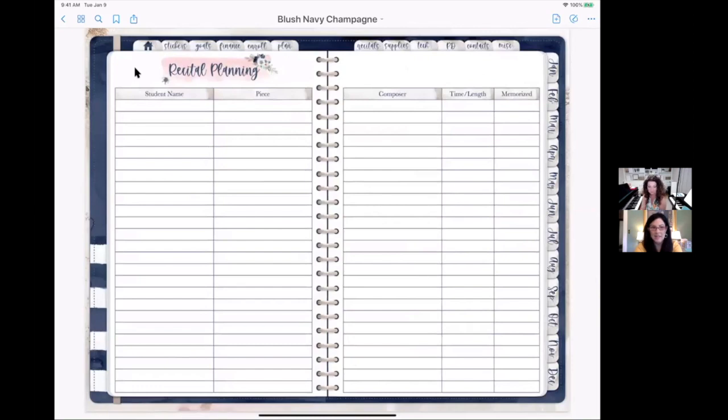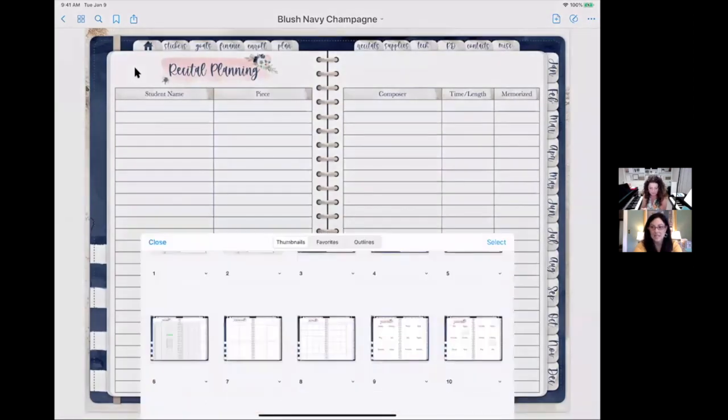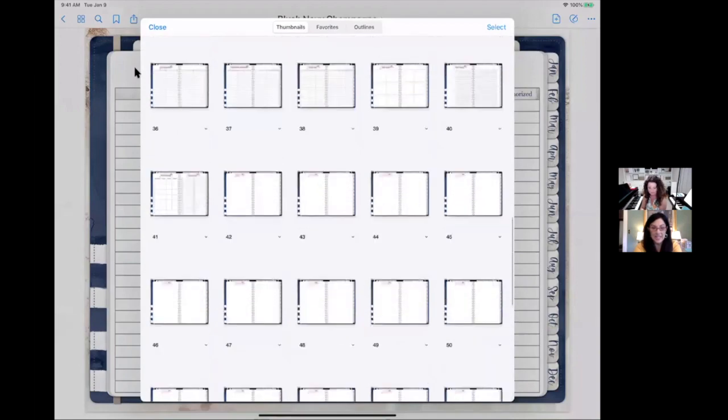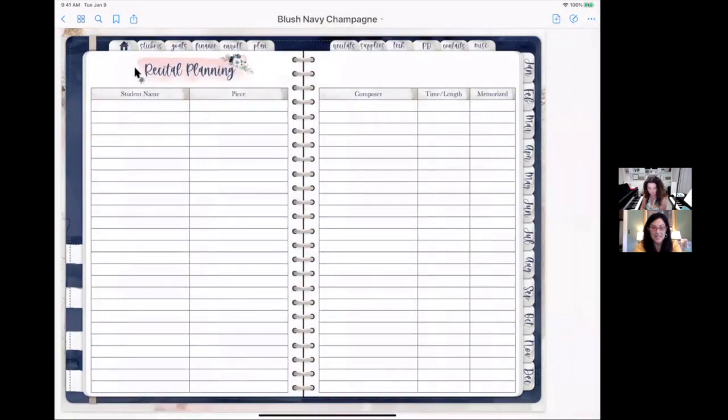So this is basically to create your program for your recital, the name and the piece and the composer. But then you could use this and then copy and import one of the blank pages back here. The section that would come right after this.